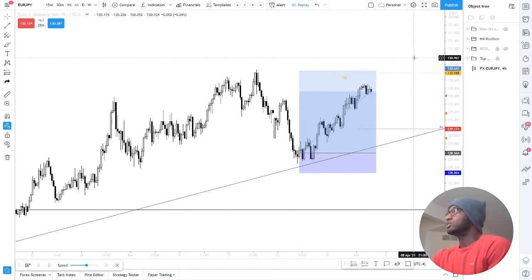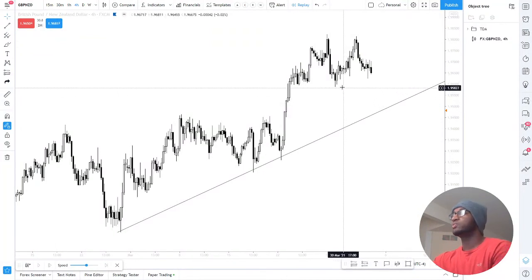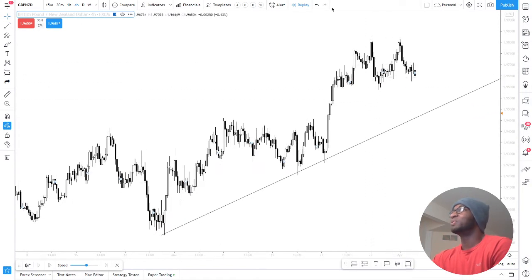All right, so that's EJ. The next trade we're going to talk about is GN. I also took this trade this week. Now GN appears that I've deleted it off my chart, but I remember it.